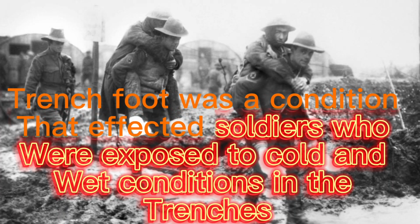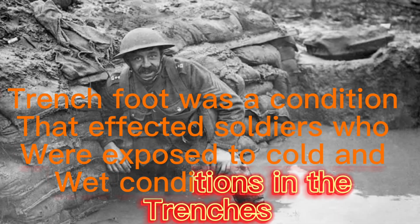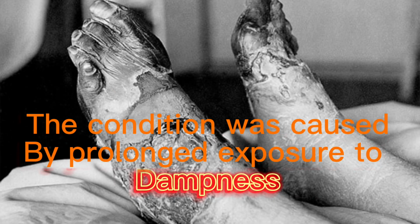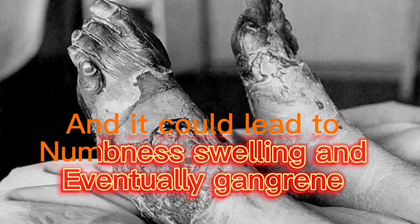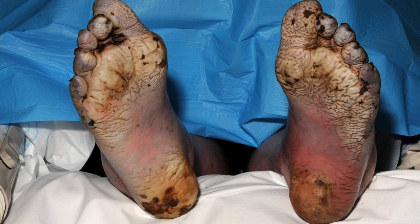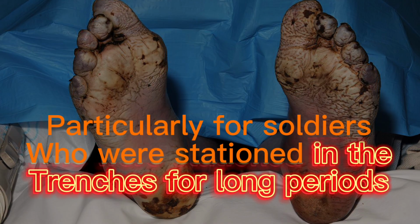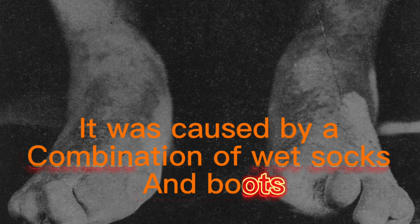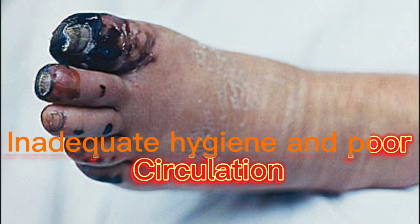Number 3. Trench foot. Trench foot was a condition that affected soldiers who were exposed to cold and wet conditions in the trenches. The condition was caused by prolonged exposure to dampness, and it could lead to numbness, swelling, and eventually gangrene. Trench foot was a significant problem during World War I, particularly for soldiers who were stationed in the trenches for long periods. It was caused by a combination of wet socks and boots, inadequate hygiene, and poor circulation.